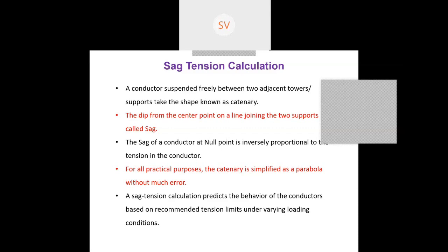For all practical purposes, the catenary is simplified as a parabola without much error. Sag tension calculation predicts the behavior of the conductors based on the recommended tension limits under varying conditions. This is important. What are the tension limits under varying weather conditions?